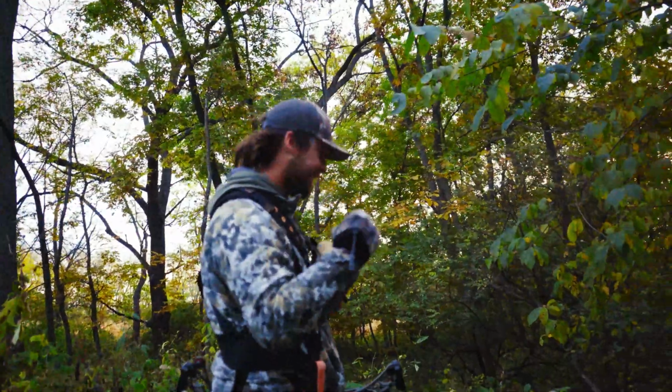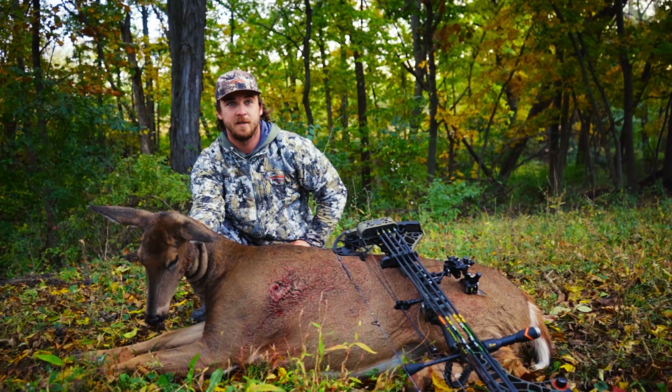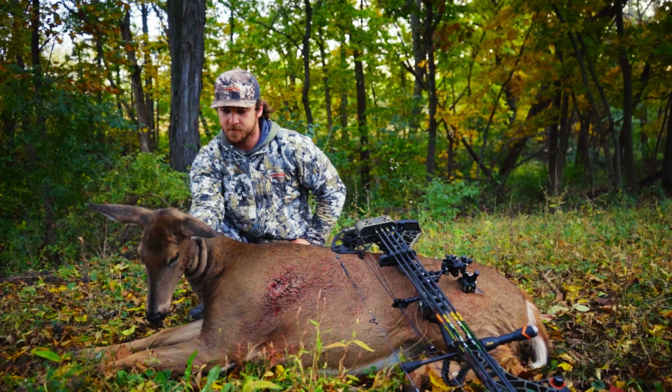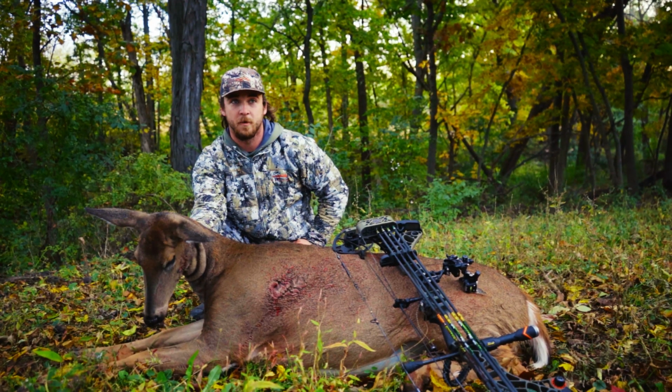October 14th, another crazy hunt. Jake and I have been on fire. The last 2 nights we've been hunting here, and we've been seeing some really nice bucks, but an abundance of does. So we made the decision we were going to come in this morning. Didn't think the bucks would be out feeding, and sure enough they weren't.